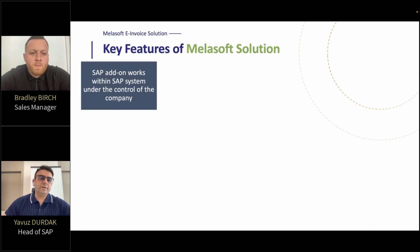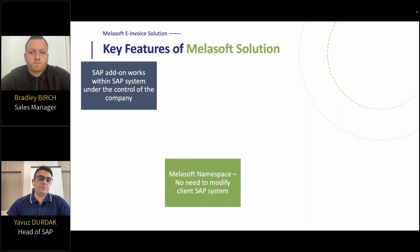To summarize, in this slide, the key features of our Melasoft solution are summarized. First of all, our main solution, the SAP add-on solution, works within your SAP system, and it is fully under the control of your company. So the security procedures that you apply in your current ERP system are also valid for the Melasoft SAP add-on. In terms of security issues, it is fully under the control of your company and your security team.